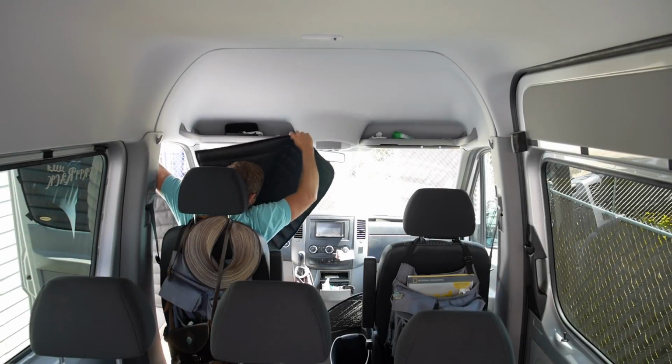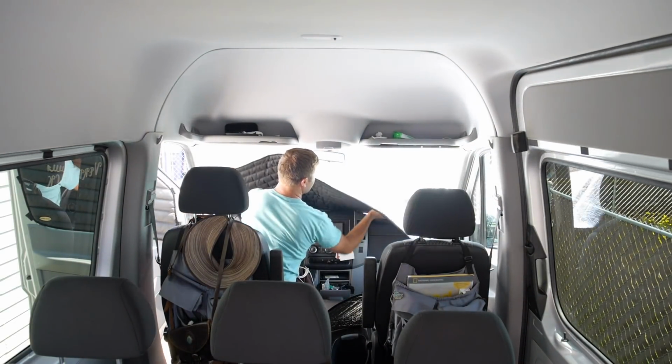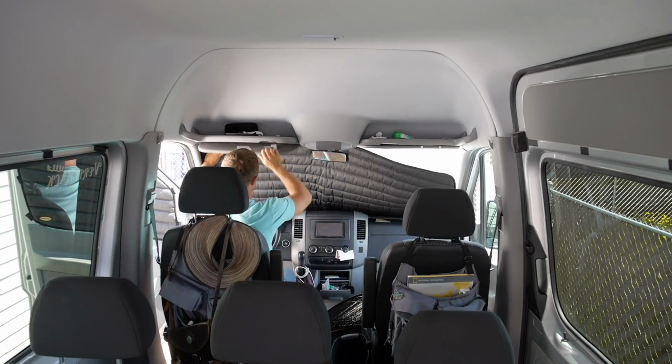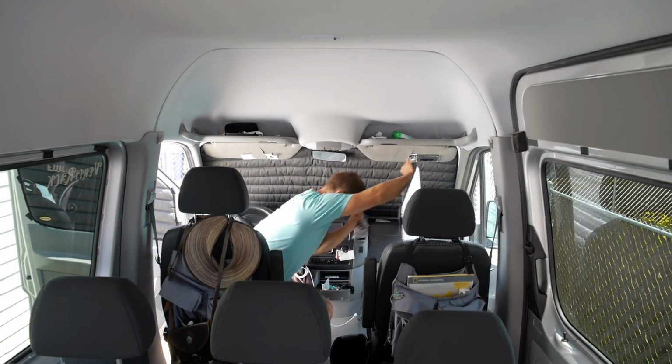I've been playing around with these curtains for about 2 months. Currently it's summertime. I've been all over Southern Oregon and California. Temperatures have exceeded 105 degrees Fahrenheit, and I found that these curtains have enabled me to sleep in my car even when it's hot out, which has not been something I've been able to do in the past.